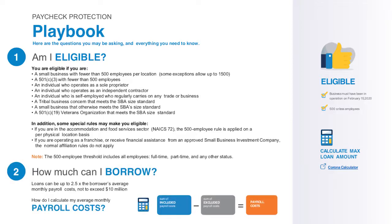I do want to make sure that I'm clear that the 500 employee threshold includes all employees, full-time, part-time, and any other status. The next thing I want to mention is how much can we borrow? Very common question. Well, 10 million is the max, or the lesser of 10 million, or 2.5 times your payroll. This is very important because not everybody calculates payroll the same, and the definition of payroll under this program is a lot broader than the definition of payroll traditionally, because it includes a lot of expenses that are eligible under payroll that you may not expect. Let me just share a few.